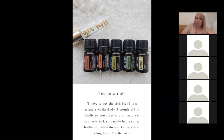And then these oils too, I can add them to a veggie cap, like the On Guard, the oregano, the frankincense. Maybe I'll make a veggie cap, and then I'll take those internally for immune support as well.